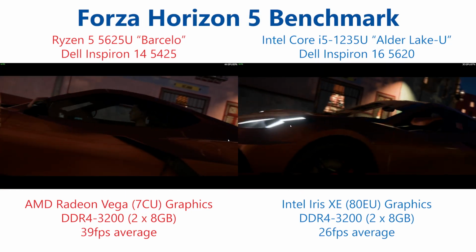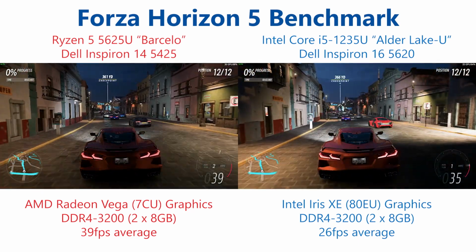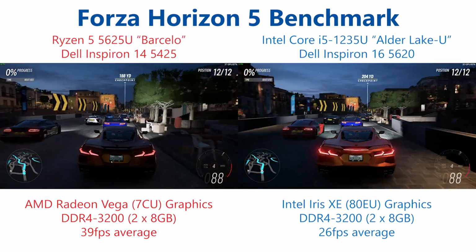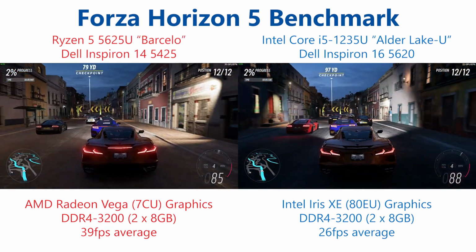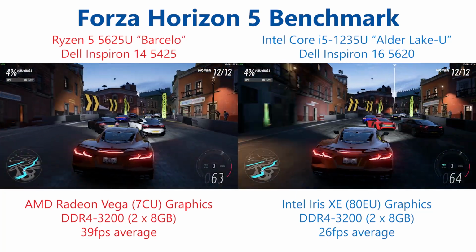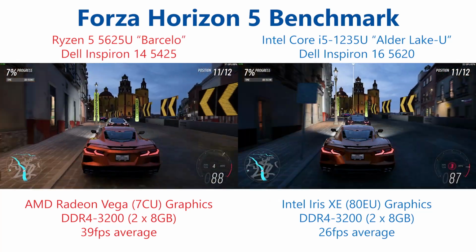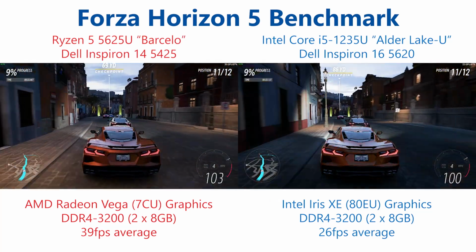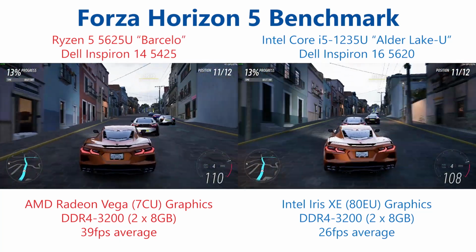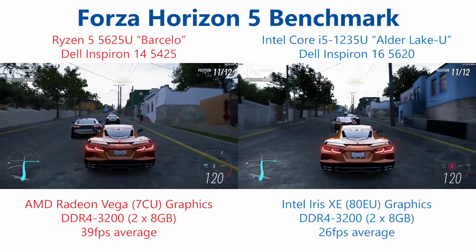Forza Horizon 5, with the balanced preset for render scaling and the low detail preset, again sees that the Ryzen 5 5625U take a 50% lead over the Iris Xe in the Core i5-1235U. And you can see in the side-by-side footage here, that does give a noticeably more fluid experience on the Ryzen. On the Ryzen, you could in fact drop the render scaling lower and go to the ultra-low detail preset and start getting towards 60 frames per second, although I don't think it would achieve that fluidly.